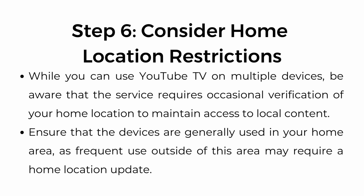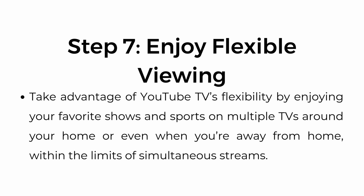Step number 6, consider home location restrictions. While you can use YouTube TV on multiple devices, be aware that the service requires occasional verification of your home location to maintain access to local content. Ensure that the devices are generally used in your home area, as frequent use outside of this area may require a home location update.